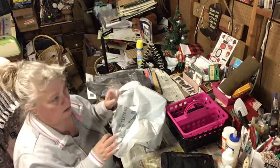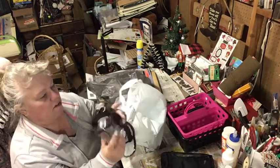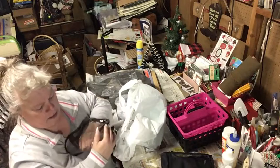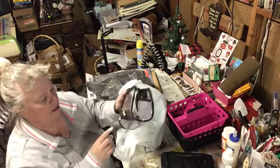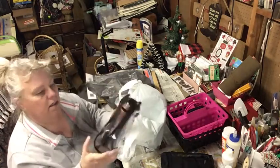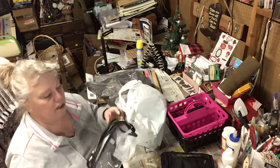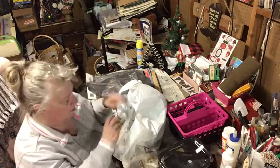I didn't want the big one. I wanted the little one. So I happened to find a little one. Needs to be wiped up a little bit, but the zipper does work, and it just needs to be wiped up a little. 75 cents. So I grabbed this one so I can redo. I kind of put stuff together already, but I want to redo it. I'm not happy with it, so I want to do it so I'm going to be happy with it.